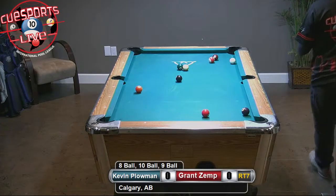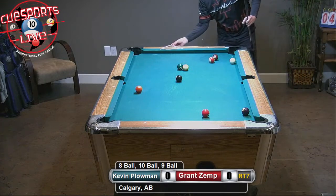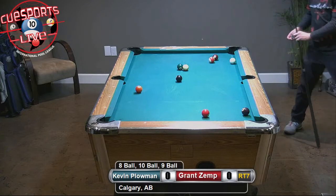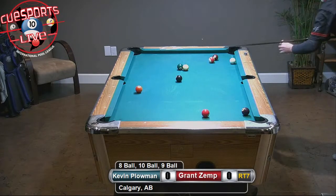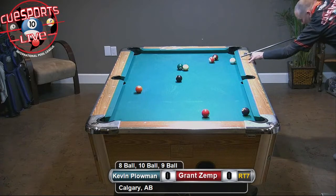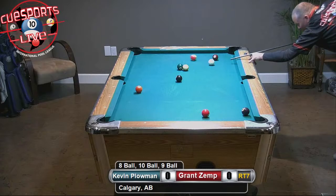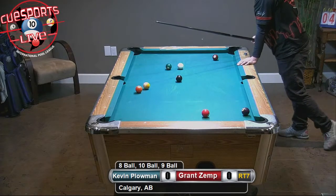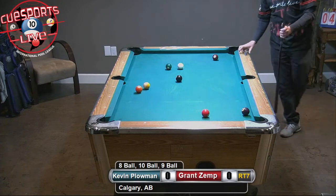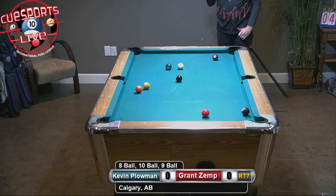Cheated that ball in, but it looks like he's got the right angle here on this red 11 to break out the 9. Where it goes could be a bit of a guess. Yeah, he had to kind of go into that a touch softer, I think, but it wasn't easy to control.